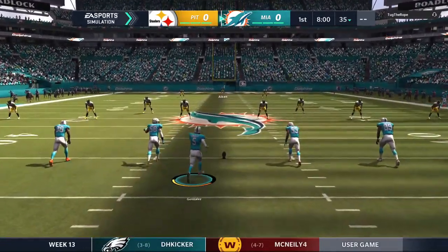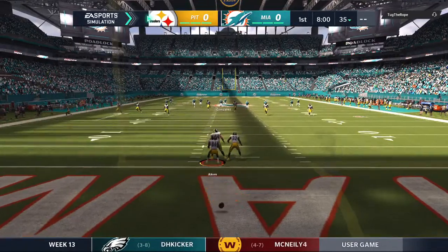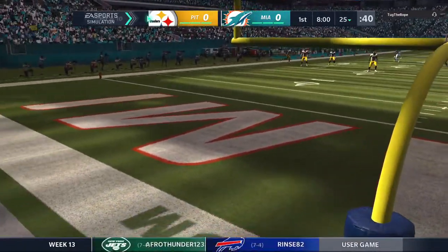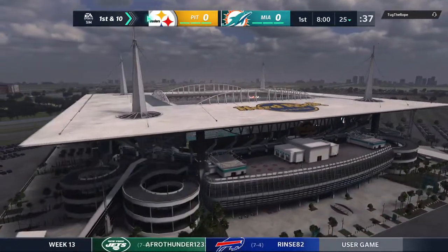The bye weeks are over. It's all about football all the time as we're underway here in Week 13. And that one will bounce out of the back of the end zone, so we will start here at the 25.